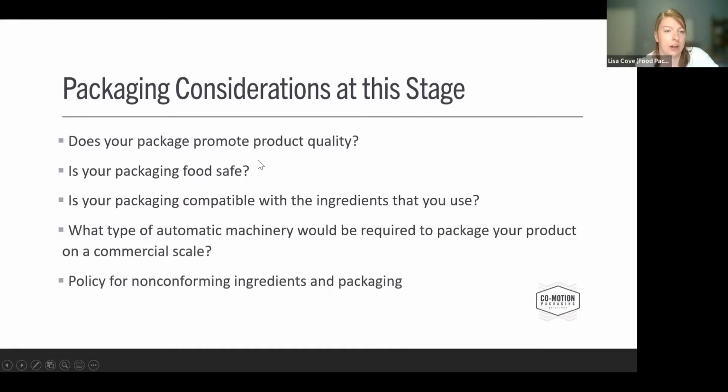Does your food product or packaging promote product quality? Is your packaging food safe? We typically don't run into any issues. I shouldn't say any, but for the most part, if you're going to a reputable supplier within Ontario or Canada or North America and you're buying your packaging, oftentimes they can present you with information that they are third-party audited, certified, so they're food safe, SQF, maybe BRC, even HACCP. They can show you that their packaging is considered food safe based on Health Canada recommendations or the FDA in the US. Is your packaging food safe?